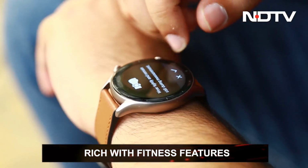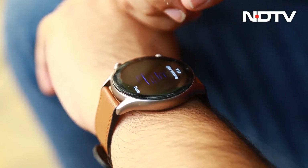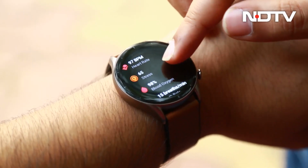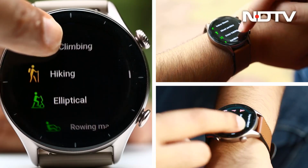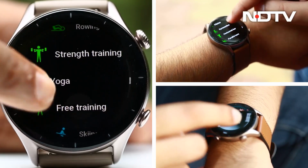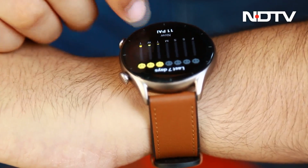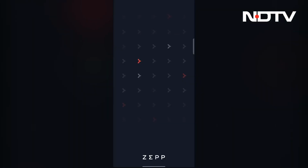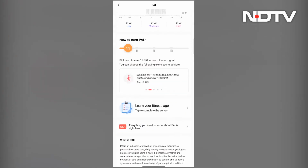It comes with a sensor that can detect heart rate, blood oxygen levels and stress levels as well. All of the sensors work fairly accurately in normal usage and while working out. For workouts, there are 150 different workout modes on the watch. The watch awards a PAI score to the user, which is refreshed every week and is calculated based on the fitness activities performed by the user during the week.